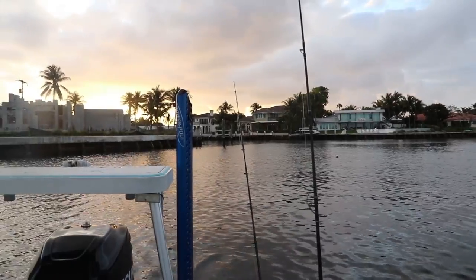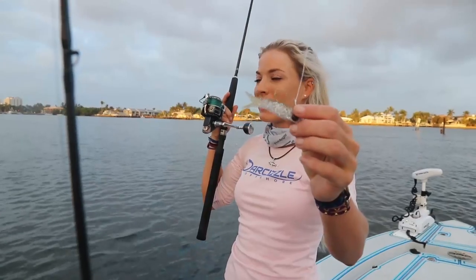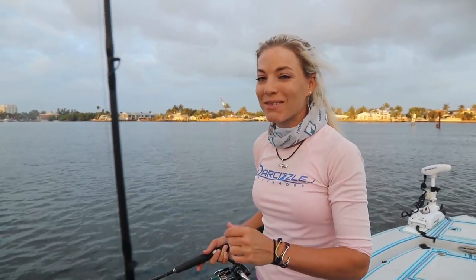It is a beautiful morning here in Boynton Beach, Florida, our home waters. I just got done rigging up a DOA Terror Eyz to throw around. I'm gonna get lines wet here, but we're gonna basically, hopefully, target some tarpon.